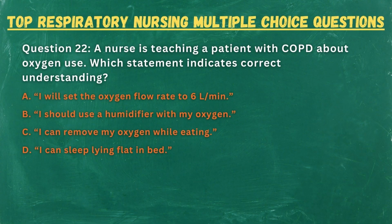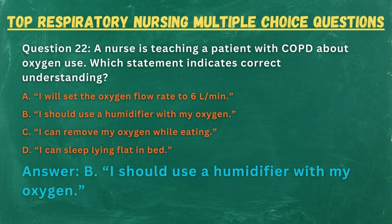A. I will set the oxygen flow rate to 6 liters per minute. B. I should use a humidifier with my oxygen. C. I can remove my oxygen while eating. D. I can sleep lying flat in bed. Answer. B. I should use a humidifier with my oxygen.